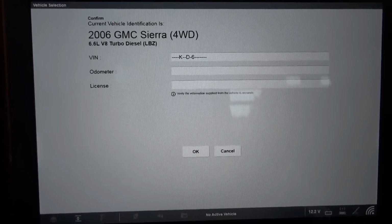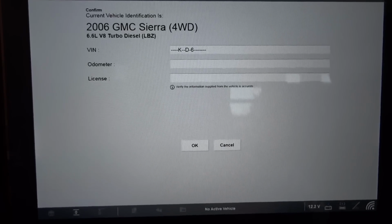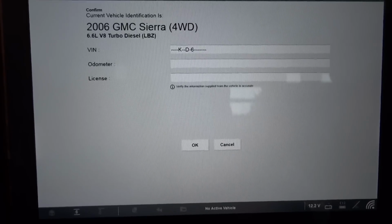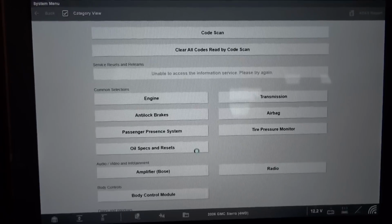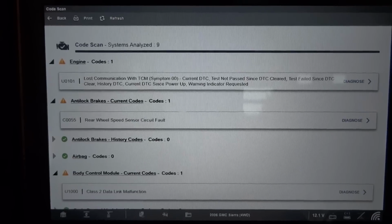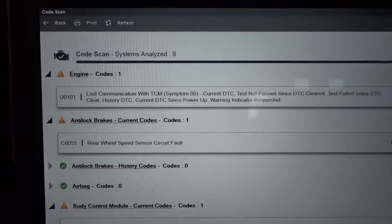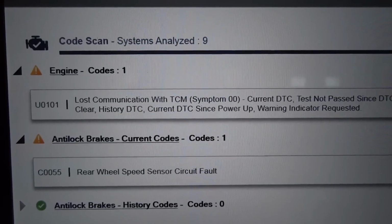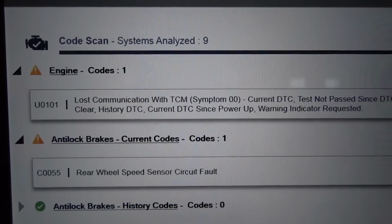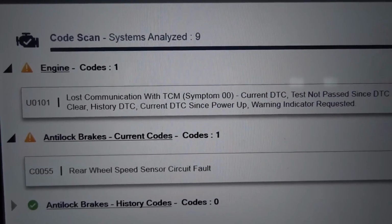So right there, the scan tool has identified the vehicle, 2006 GMC Sierra with a 6.6 liter. So let's click OK. Now let's do a code scan. The scan tool is done scanning all the control units on the vehicle. We have one trouble code in the engine computer. The code we have in the ECM is U0101 and it says lost communication with TCM.